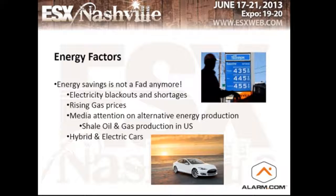And the other thing that's coming into play is energy factors. Energy savings is not a fad anymore either. Where it was just fashionable to talk about for the past 10 years, people are starting to take notice. We've had electricity blackouts and shortages out on the West Coast. Gas prices rising everywhere. There's been a ton of media attention on shale oil and gas production as an alternative form of energy, which is also playing into the energy factor.